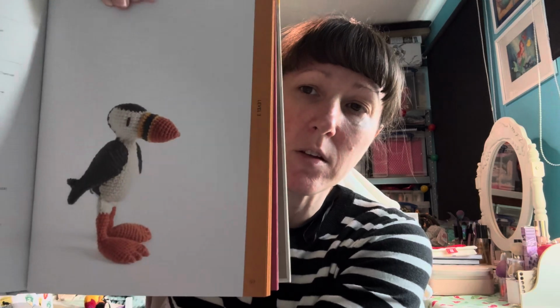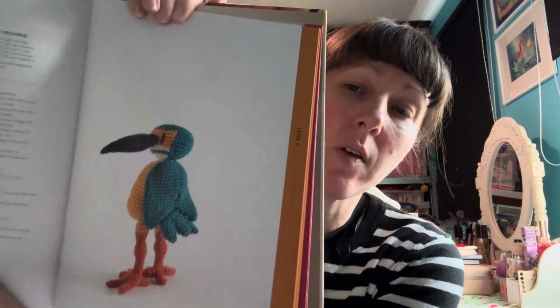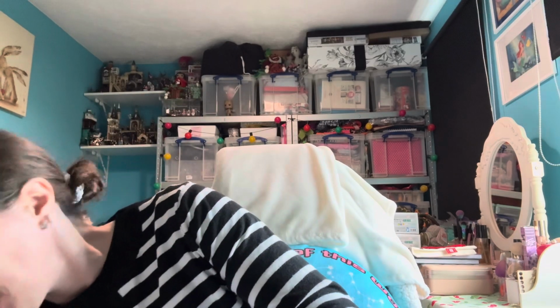I want to look at page 96, which is the puffin, and then the kingfisher straight after, because I liked the look of the puffin. Oh yeah, Gareth the puffin, look at that. That's cute. I like the puffin. And let's have a look at the kingfisher. Oh, kingfisher's also very cute, and I think in those colours that we've just got would be really nice in the blues. That would be a really lovely colourway.